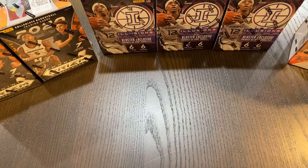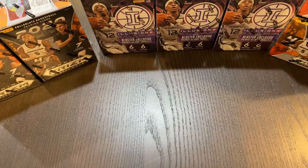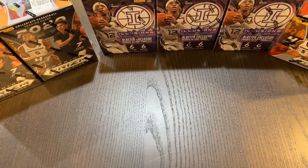Fun basketball break tonight with Prizm Draft Picks and Illusions, two different classes. We will get started in about 10 minutes.